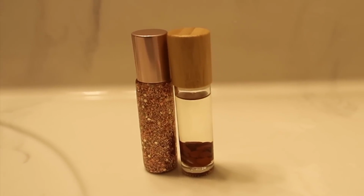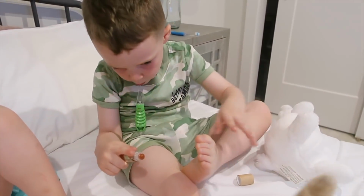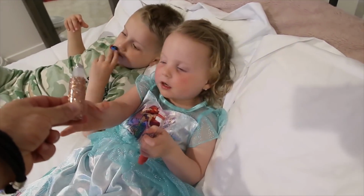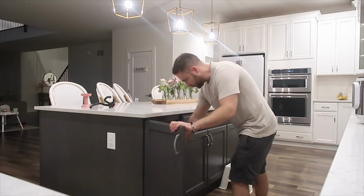They're also using their wellness rollers on their feet, and the recipe is from the Oil and Glass book, and they're made based on their age. If you want to look into that, you can. It's the Oil and Glass book, and you can find it on Amazon.